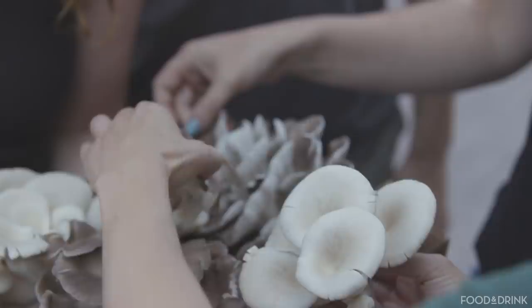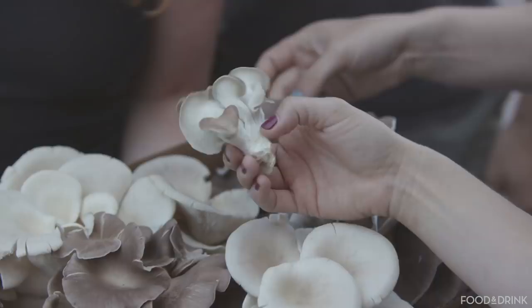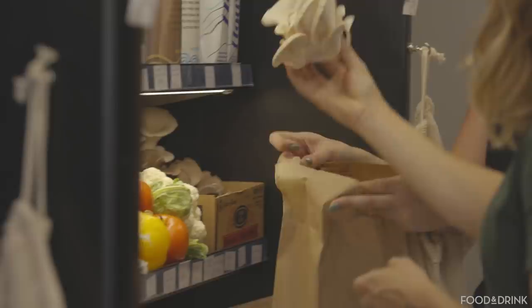It's like we just harvested these not even an hour ago. So we're just bringing them in right now. That's incredible. We definitely want to pick up a bunch of these beauties for our dinner later and grab a few other ingredients from the jar while we're at it.